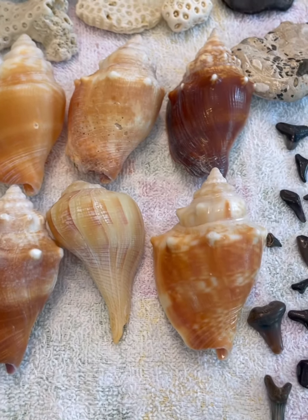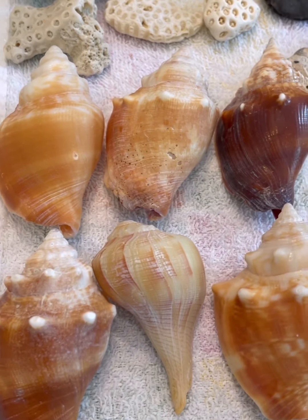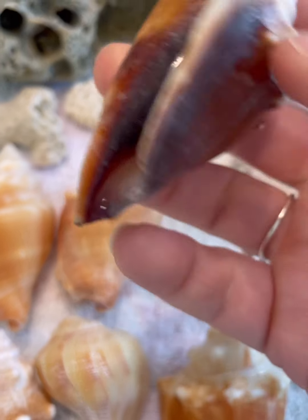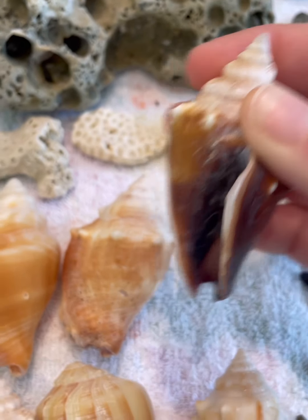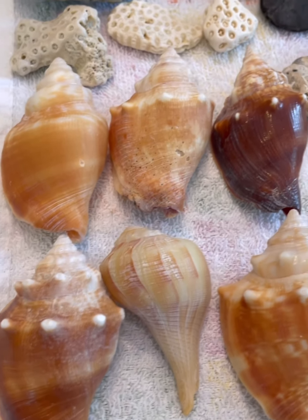Florida fighting conch shells. Now, quick note about these. It is illegal to take live shells down here. When you collect these shells, you have to make sure that the creature is no longer in there. If the creature is in there, throw the shell back into the water. All of these were washed up on the beach last night. All of these I got last night.